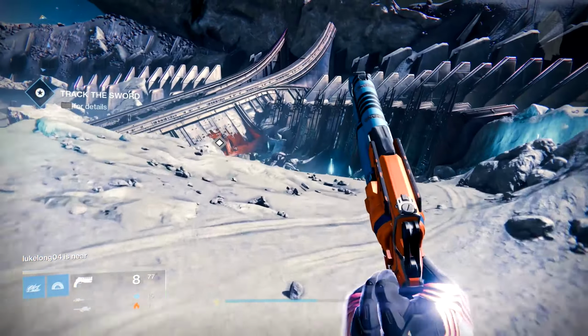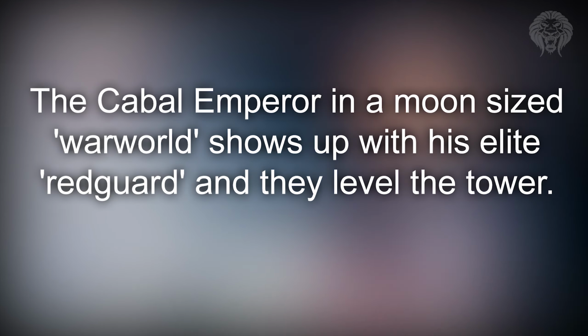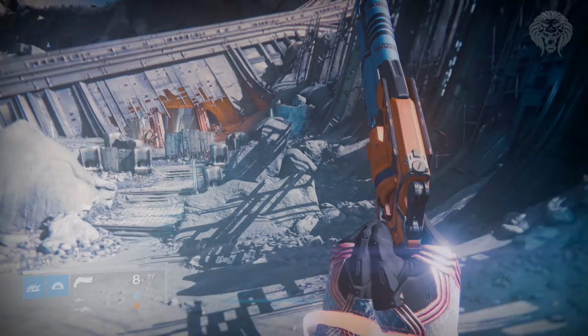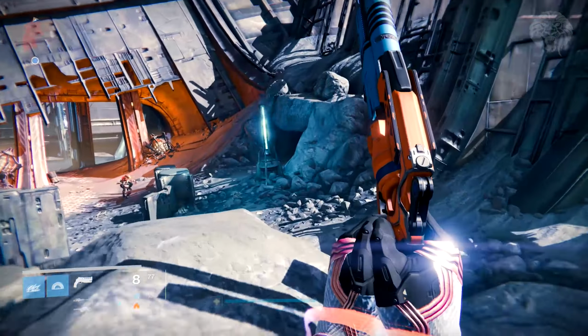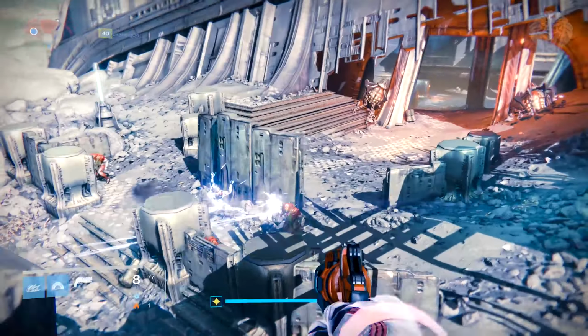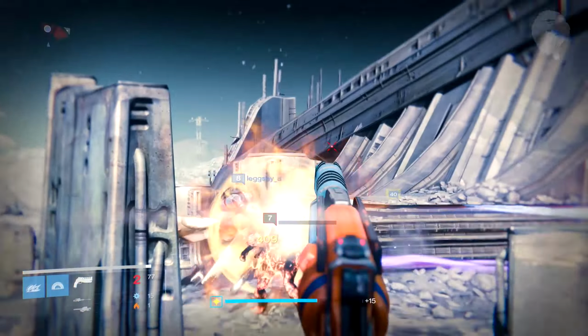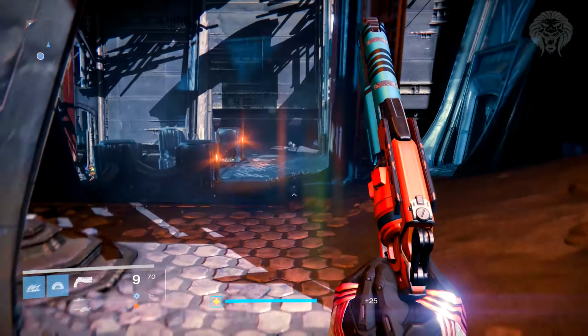So for example, the first thing he says is the Cabal Emperor in a moon-sized war world shows up with his elite Red Guard and they level the tower, which is exactly spot on. I mean, they're not called the Red Guard, they're called the Red Legion. I think Red Guard was the early name for them, but it has since been changed by Bungie. Of course, we saw the Mega Bloks leaks back on Amazon a while back calling them the Red Guard, which turned out to be accurate. But he said this stuff which is definitely on point with the Cabal attacking the tower and basically toppling it.